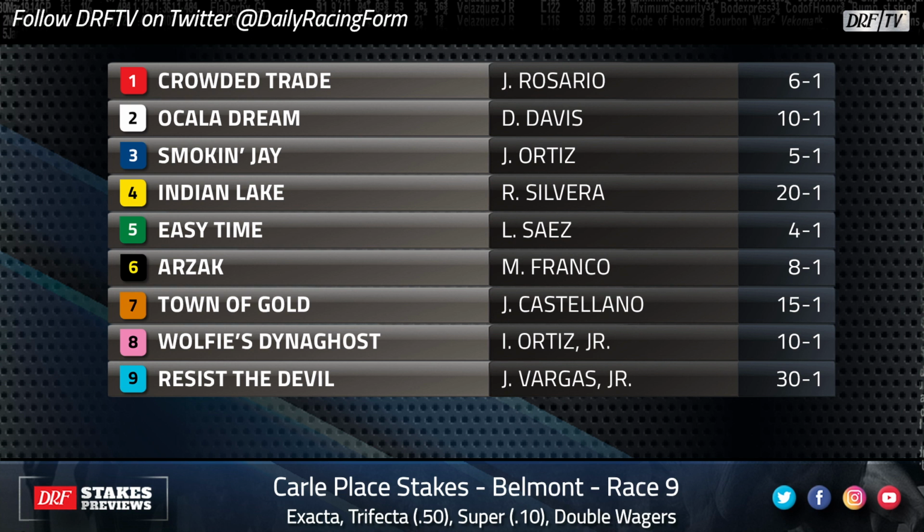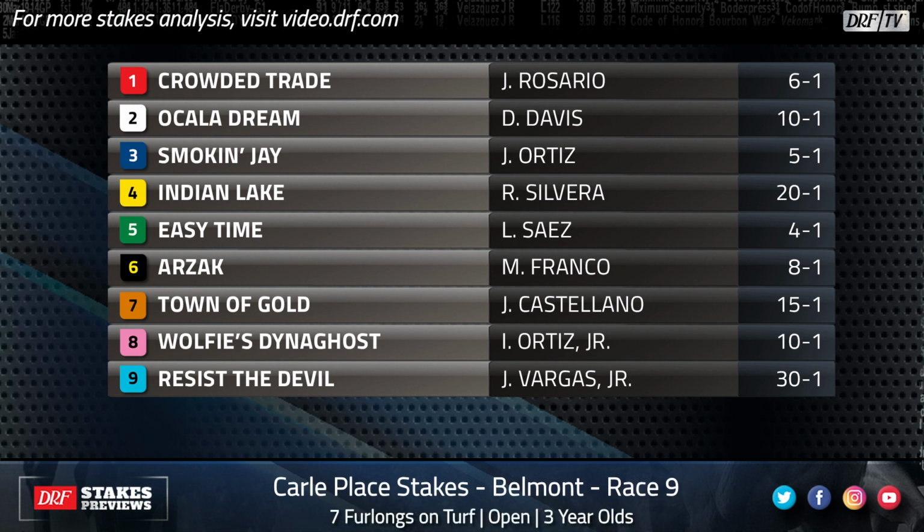We saw Smokin' J ship in from Presque Isle Downs to win the stake at Belmont. The 9, Resist the Devil, is going to try to do the same. And these connections have pulled some upsets in the past in New York. This one's won 2 out of his last 3, but he's been in for a tag in his last 2.